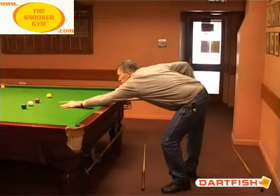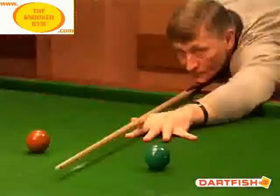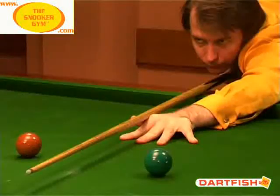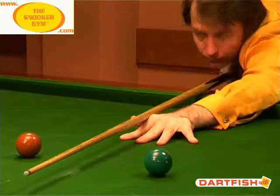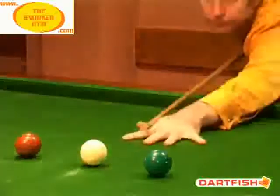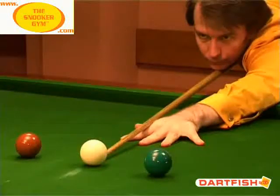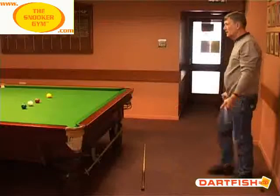You simply need to deliver the cue the same way every single time, whether you're on screw back or follow through or stun. It's the same backswing smoothness, the same slowness of strike as you start to deliver the cue. The slowness that you have as you gradually build up to hit the ball is what you're after. And there we are, back to the beginning.